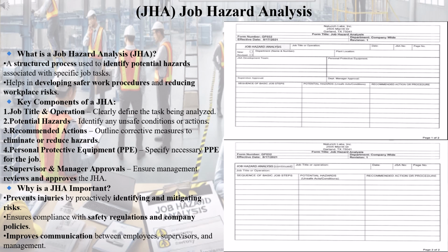Completing a job hazard analysis is essential for preventing injuries, ensuring compliance with safety regulations, and improving communication between employees and supervisors. By following the JHA process, we can create a safer and more efficient workplace for everyone.